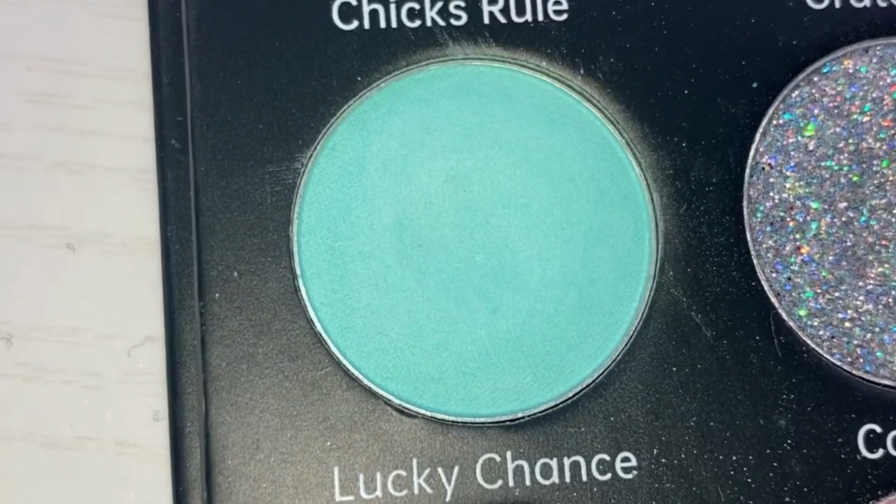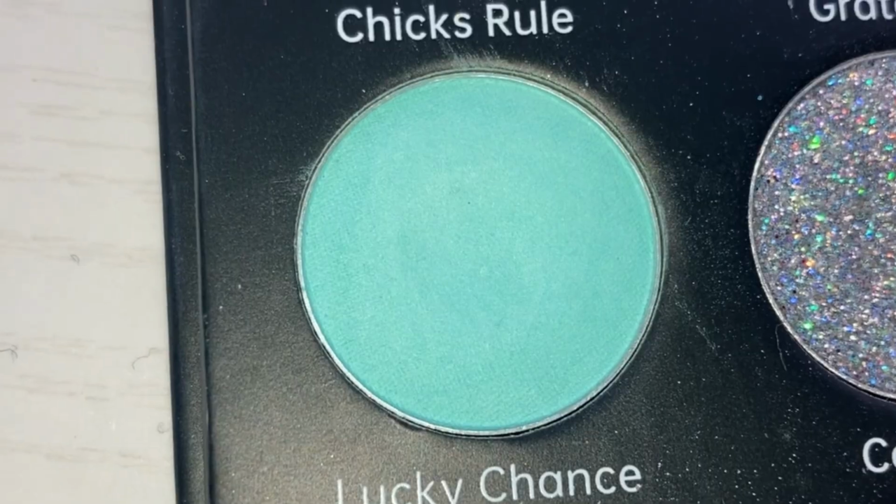Going down to the second row, we have the shade Lucky Chance. And Lucky Chance is just a matte green shade. I have it on my eyes today. I did a halo with it. I also put GA Peach on my lower lash line today as well. I forgot to mention that.